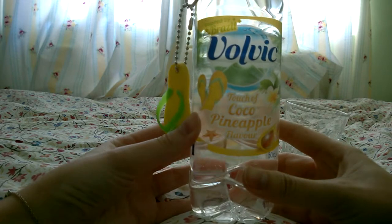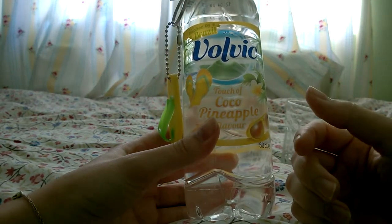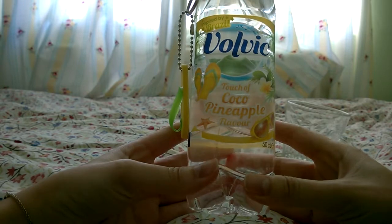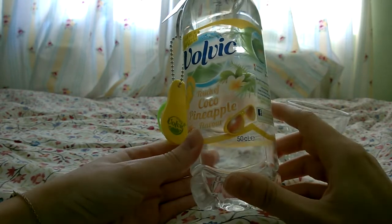Now a lot of you may be familiar with Volvic's existing products. They do flavoured water, Volvic touch of strawberry, lemon, lime, and it is quite popular. I know a lot of people quite enjoy it, and it's been around for a while.